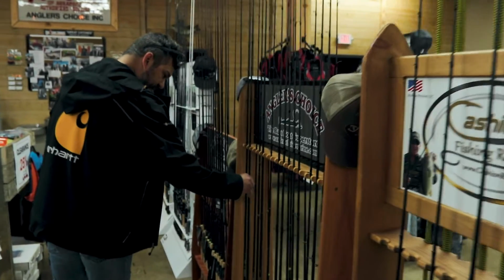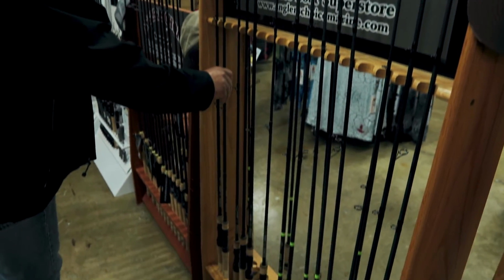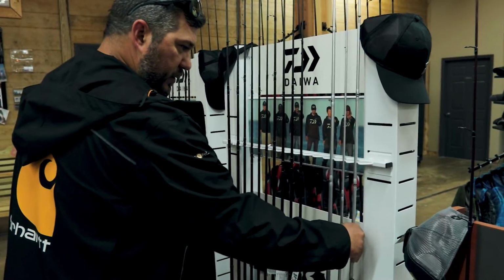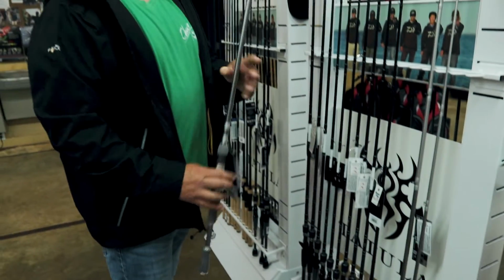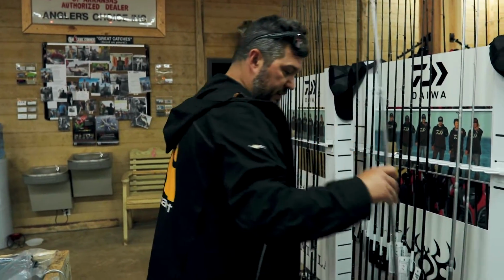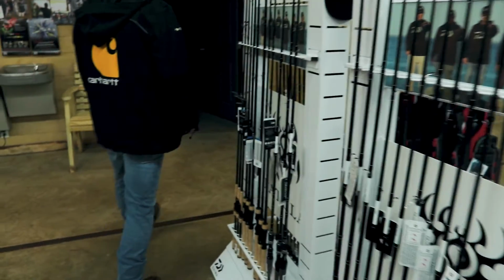Dobbins. Nice selection of different rods. This is G. Loomis, maybe? Yeah, you gotta have your G. Loomis. Got your Tatulas. Ooh, these are really nice. These are the new Daiwa Tatulas and they're just freaking awesome. Really good ride. Some more Daiwa stuff.